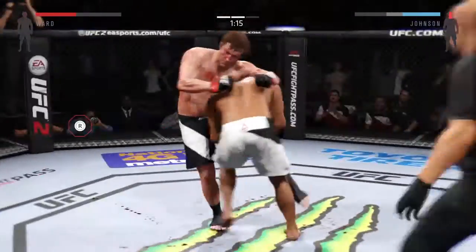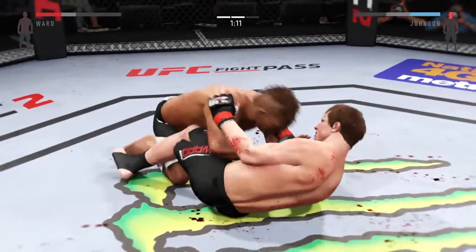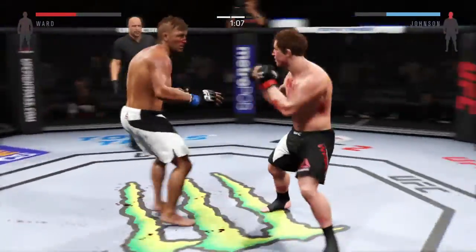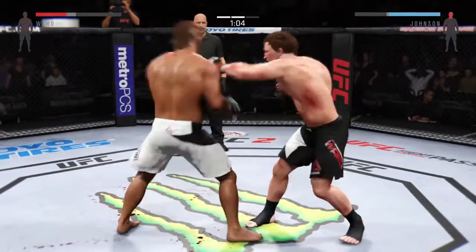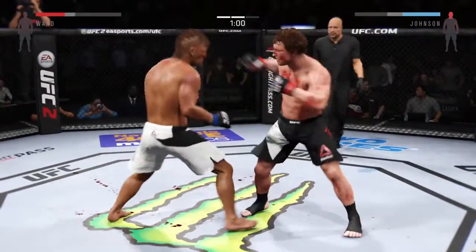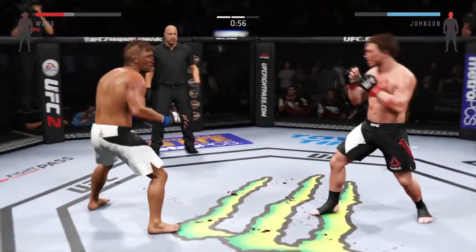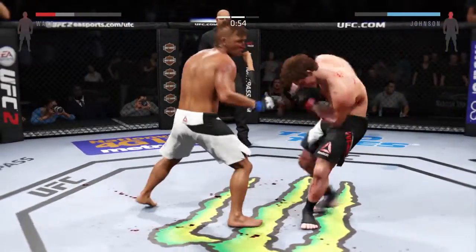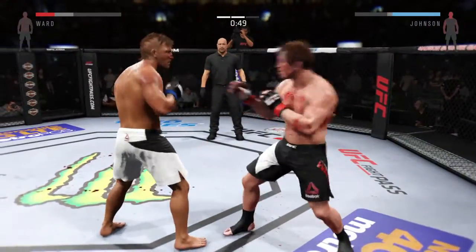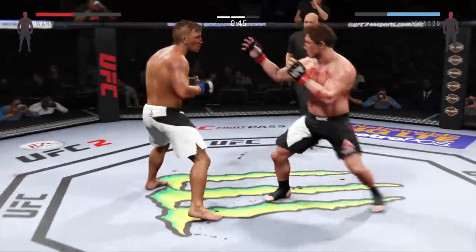Really good job of landing that series of punches. Looking for the single, and he gets it. And again, he gets back on his feet. He connects with the punch. Oh, nice. Boom Boom's cut on his nose is just plain nasty. And he caught him again. Boom Boom with the block. 45 seconds.